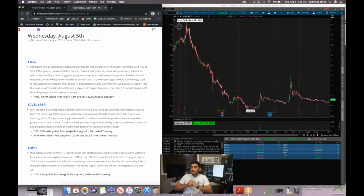WLL is a petroleum energy company that created a first green day going into close. As you can see on this long-term chart, it's finally having this first nice green candle, and it's closing towards the high. It actually closed at the high today. So it's creating a first green day, and it held good support throughout the day. It had a good trading range.